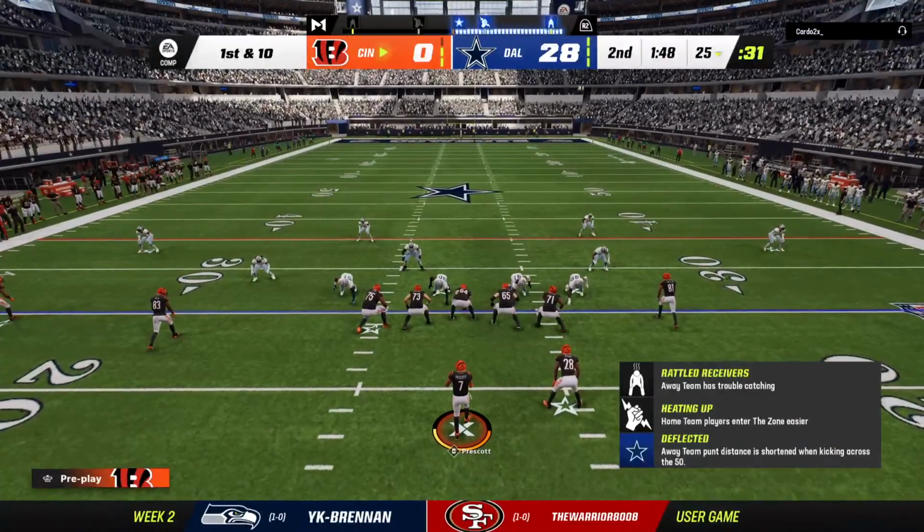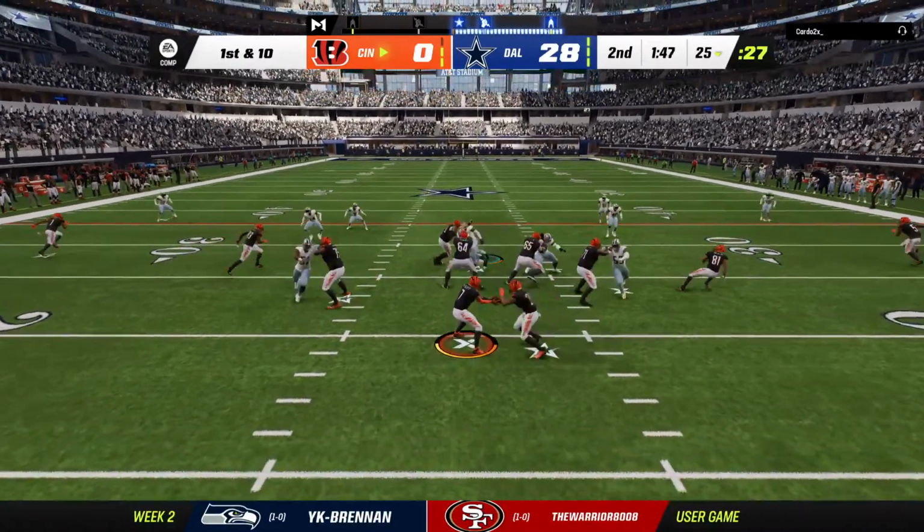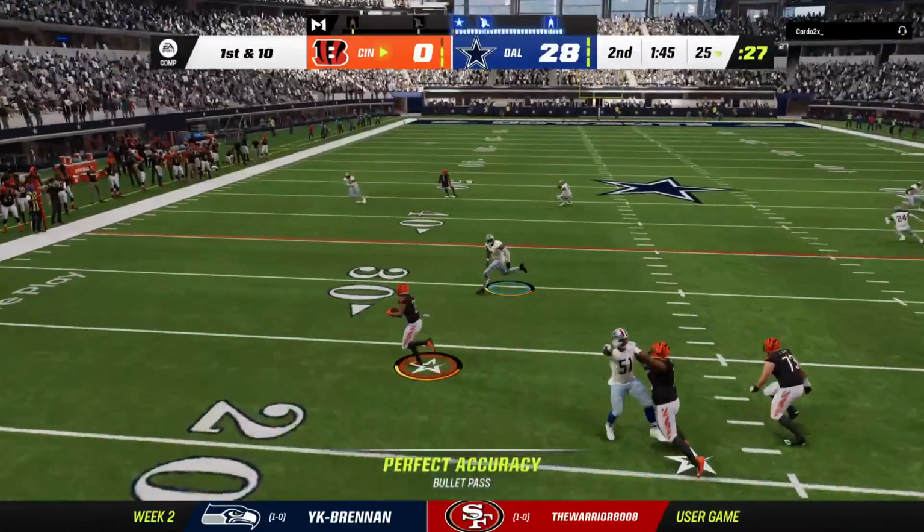The Bengals drive about to get going. Remember, they were just out here a moment ago through the pick 6, so we'll see if they can take better care of the football this go-around.